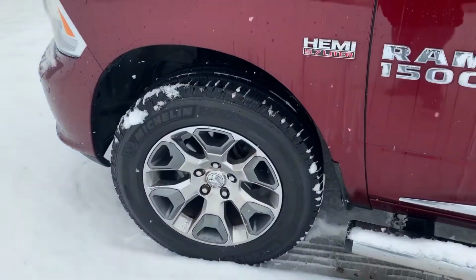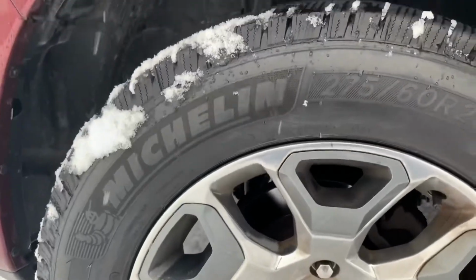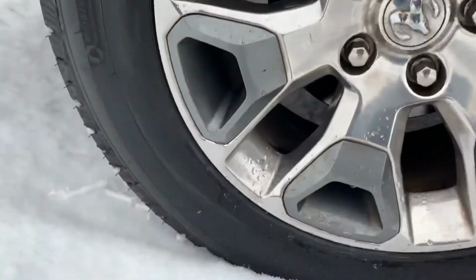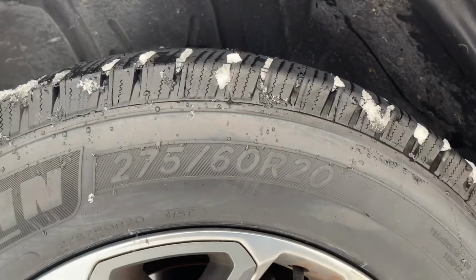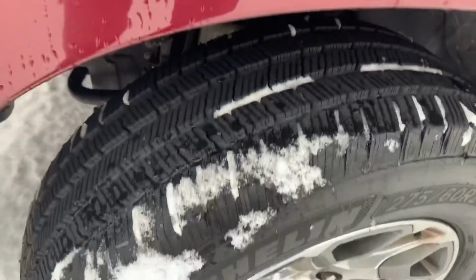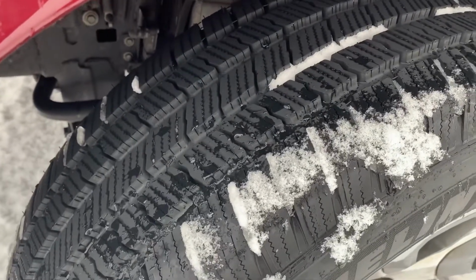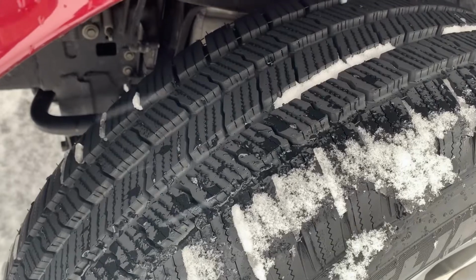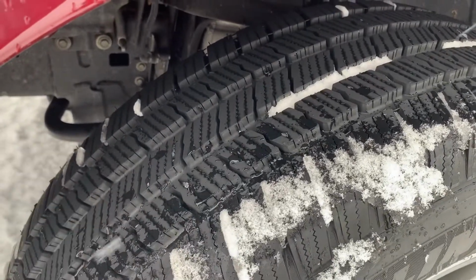Everybody, I got my new tires here. I did end up going with the Michelin LTX MS tire in the 275/60/20 for the Ram trucks. Pretty funny, when I called Discount Tire and gave him the tire size, the guy on the phone goes, "Huh, for a Ram?" Yep, sure is. So they got me in and out same day, worked out pretty good.